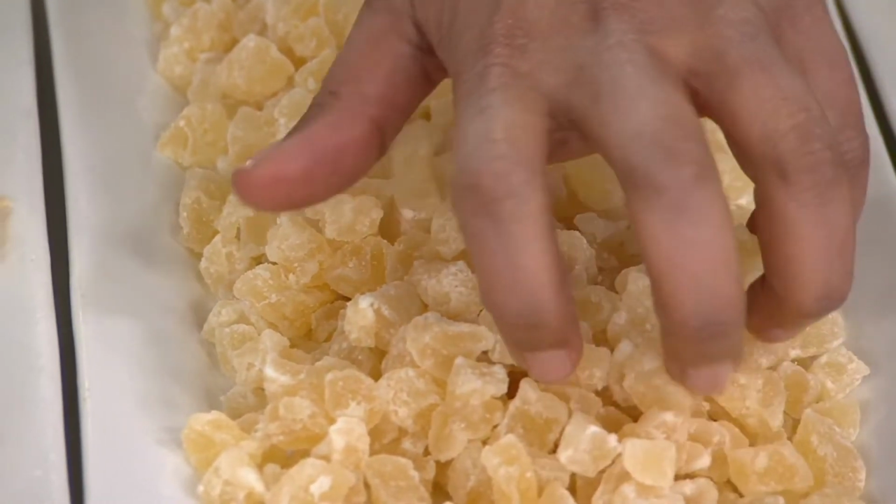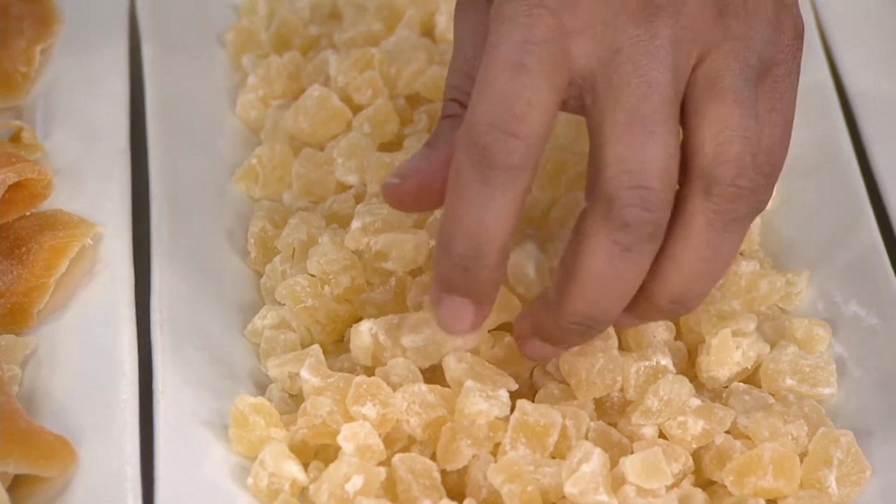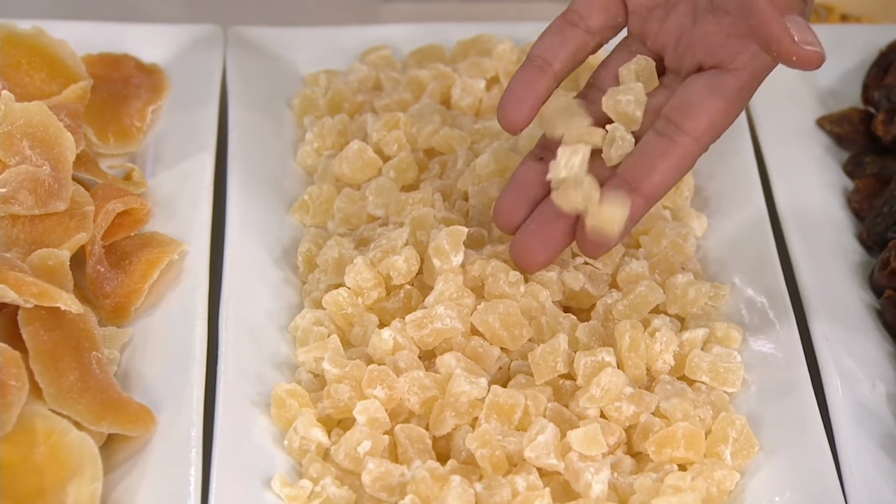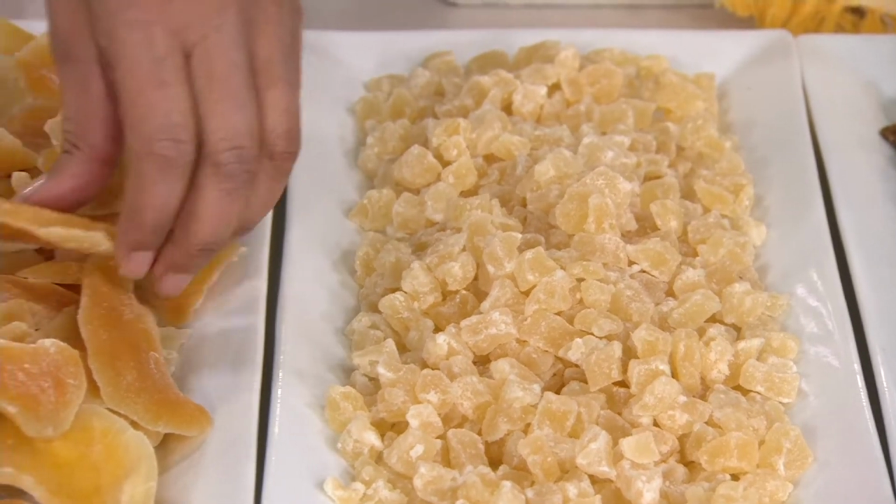We're starting with the pineapple. This is that little bit of sweet. It is so bright and so tropical. Just elevate your holiday table this year with something different.